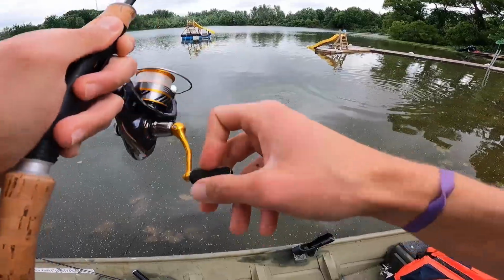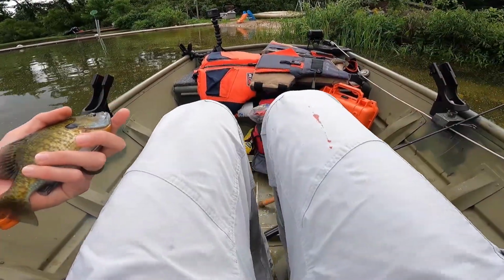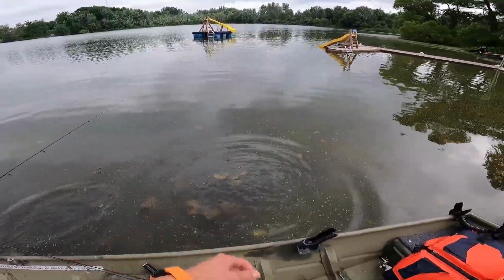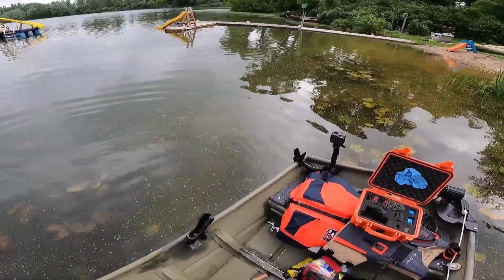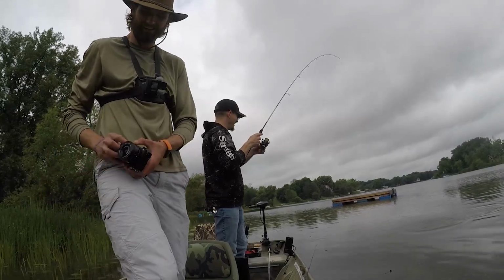Man, that's a nice one. 7.5, 7 3/4. Just another gorgeous fish. All right, see ya, buddy. We did doubles. And he caught a nice pumpkin seed. I caught a nice bluegill. We got a good area right here. You got yourself a bigger bass, I bet. Yeah, it's a bass.